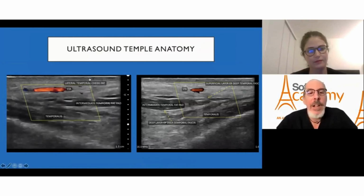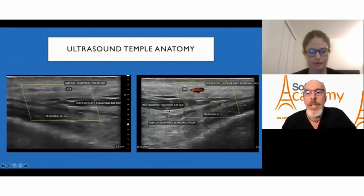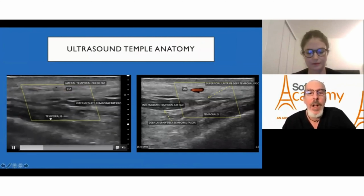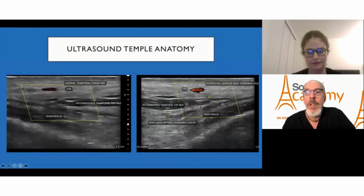Okay, and then there is the intermediate temporal fat, and that's bounded by the two fascial layers, as I told you: the deep layer of the deep temporal fascia and the superficial layer of the deep temporal fascia. And then lying all the way deep to that is the temporalis, and then the temporal bone here.